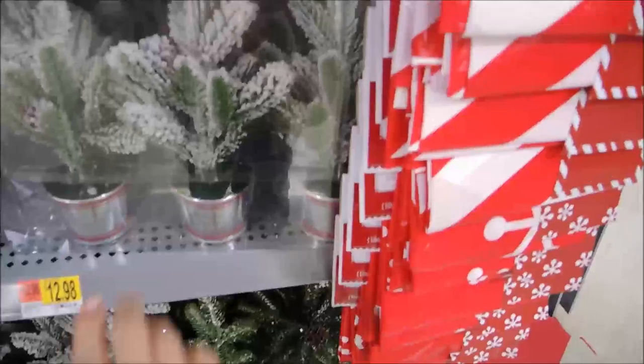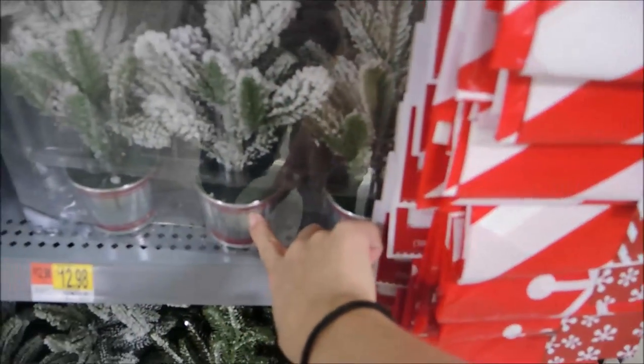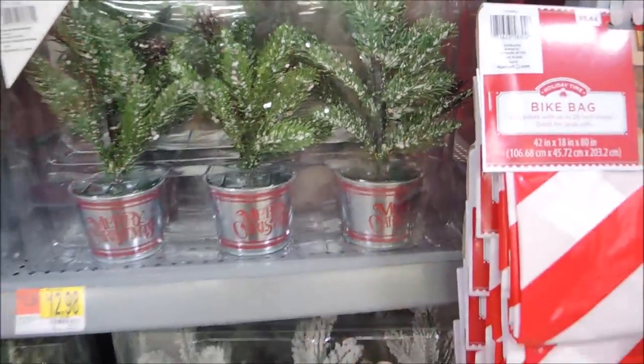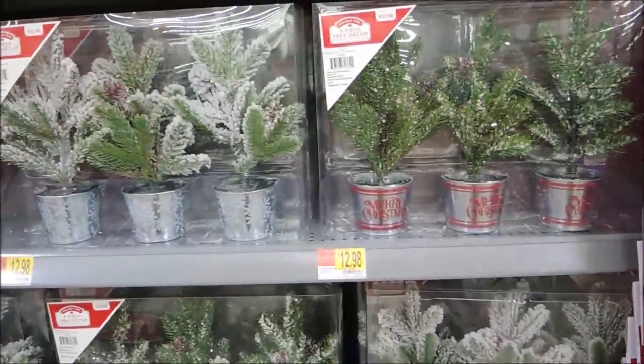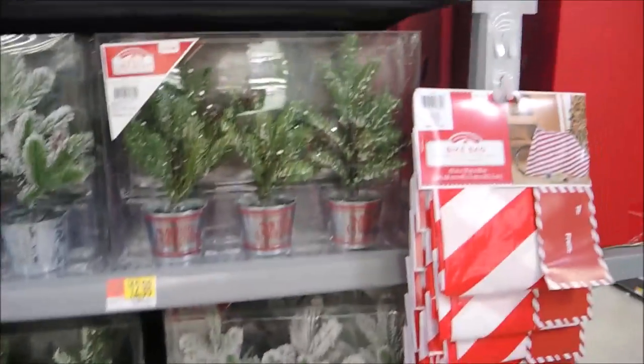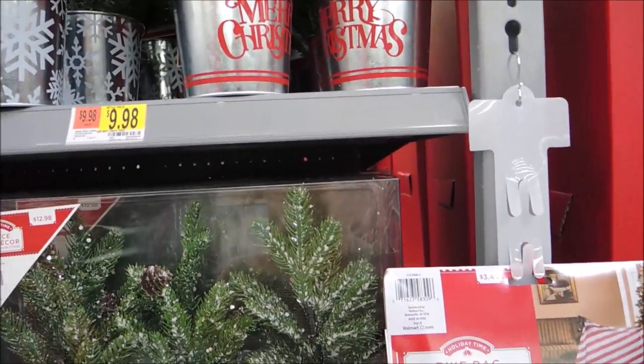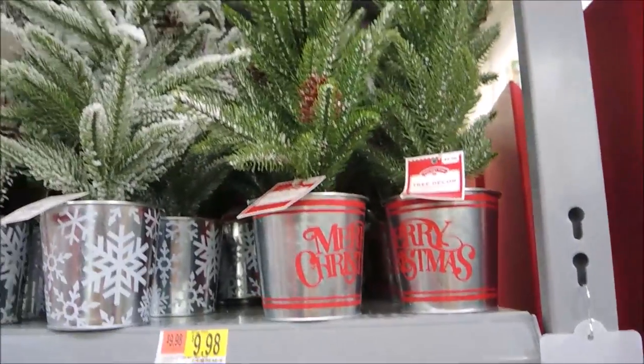Are these little trees? They're flocked and in little galvanized buckets, 3 for $12.98. I feel like that is a great deal, and I feel like this would be really pretty for outdoor decor too, like for a front porch, or if you have a patio with a table. I feel like these would be really cute.